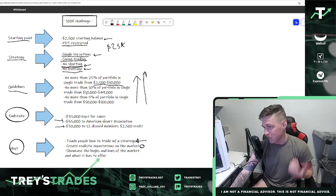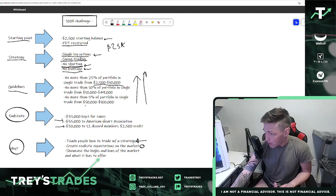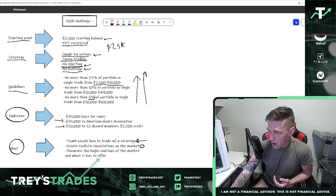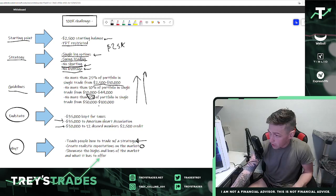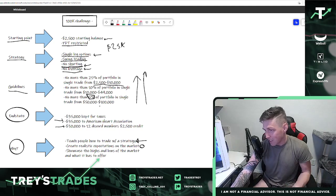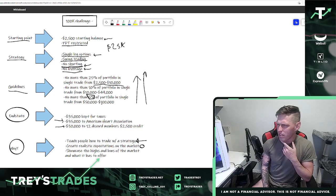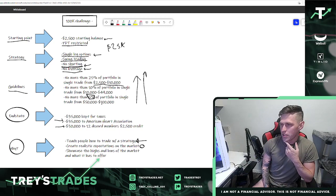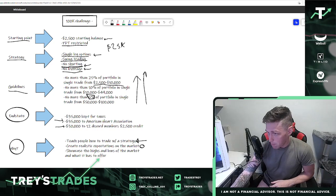So as you can see here, between 10,000 and 49,000, no more than 10% of my portfolio in a single trade. And after 50,000, no more than 5%. So that would mean on a $50,000 portfolio that I could only risk up to, let's just say, $2,500. 100K portfolio, that would mean up to $10,000. So you get the point here. Does that add up? Let me think. I think it does. Yeah, that makes sense. It makes sense in my head. But nonetheless, that's my overall plan and guideline towards what this challenge is going to look like.